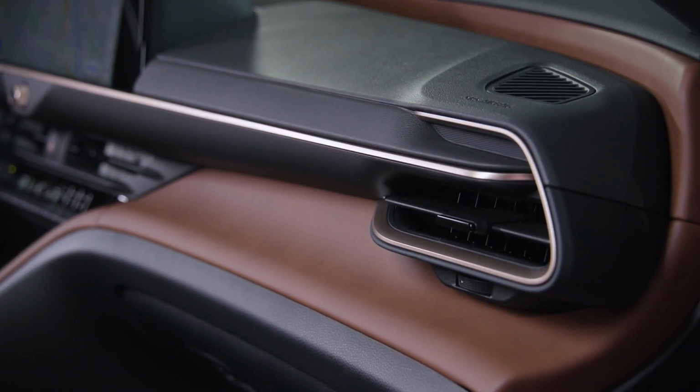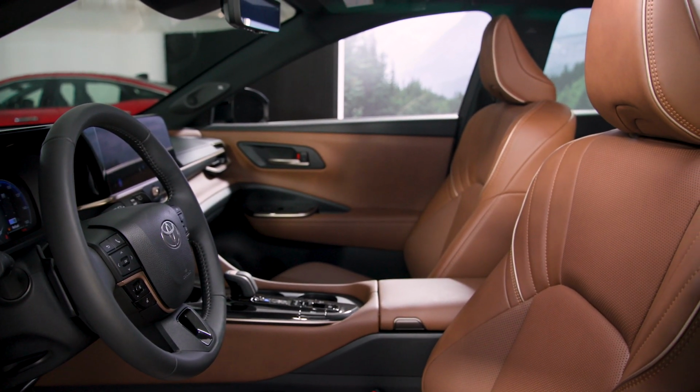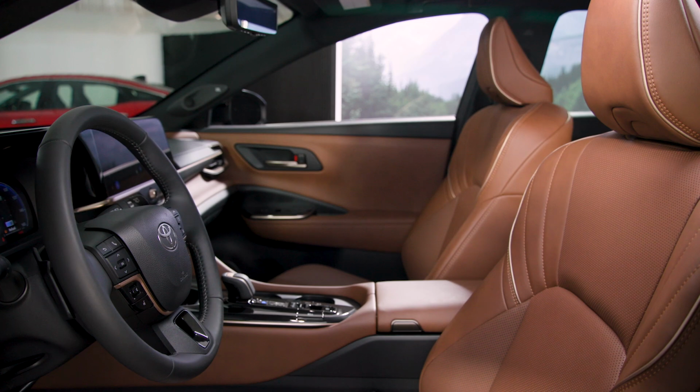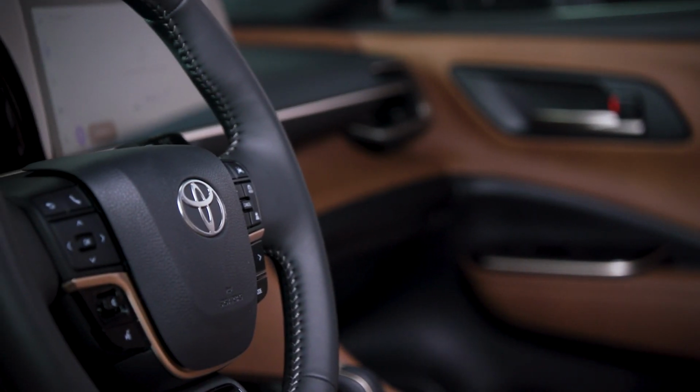Now, why do we keep mentioning the Venza? Well, a Toyota spokesperson confirmed that while there will be some overlap between the two models, the Signia effectively replaces it. The Crown aligns much better with the rest of the larger two-row set as well.